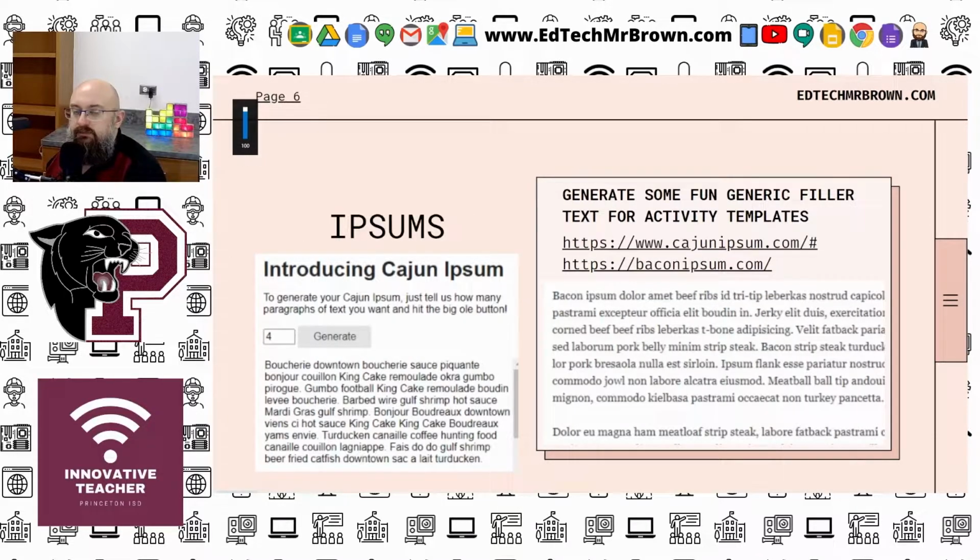Next thing is Ipsums. Ipsums are that mumbo jumbo stuff that fills in text areas on templates. So it is just going to put some random text in there as a space filler, but it's going to be a little bit interesting and exciting.